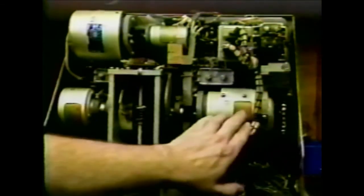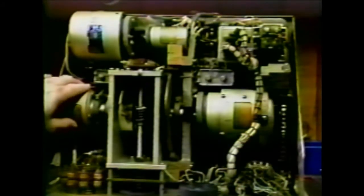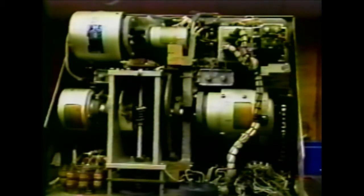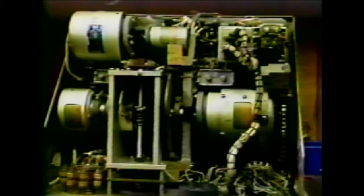Here we can see the motor. As we see, it can spin. It drives a generator here, and there's another generator in here. This gear is what the phase angle dial right below operated. As you can see, we can tune it.